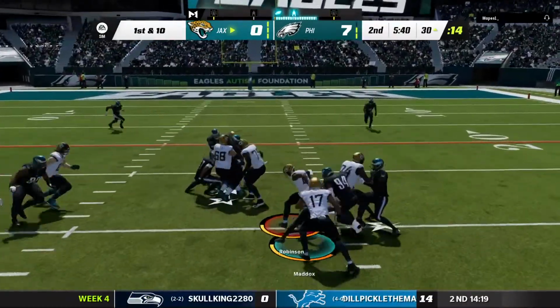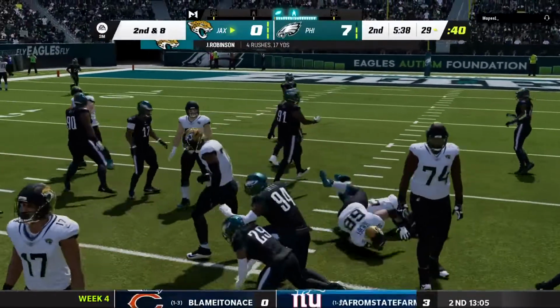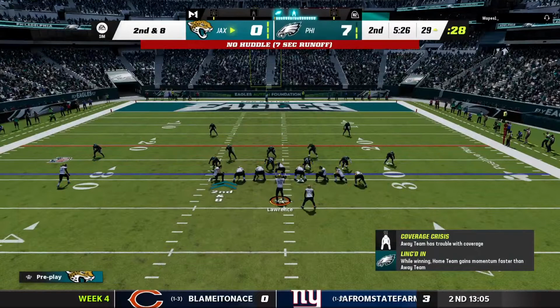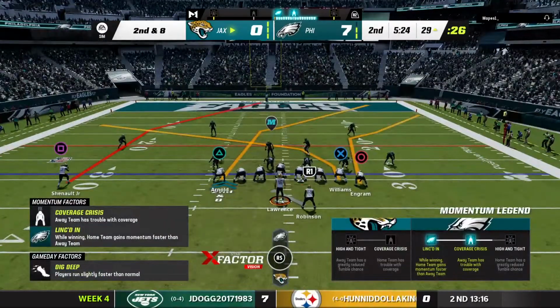On 1st and 10, it's Robinson. And he can only manage to get a couple. 2nd and 8 coming up. The last run got a couple. Here's 2nd and 8.